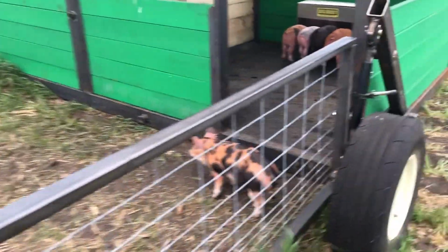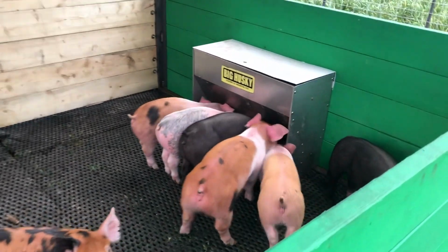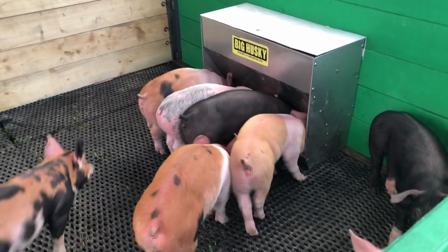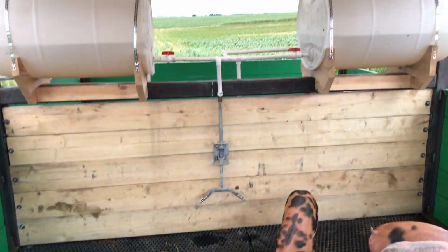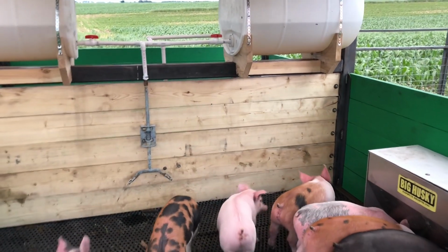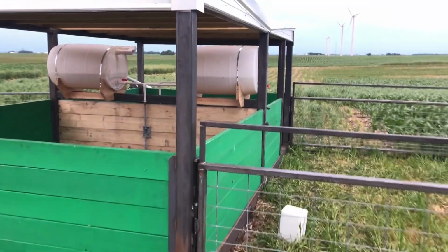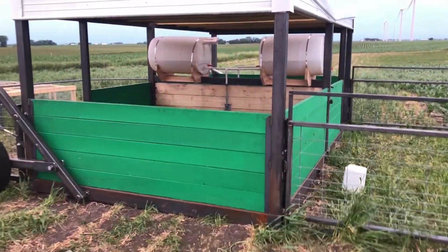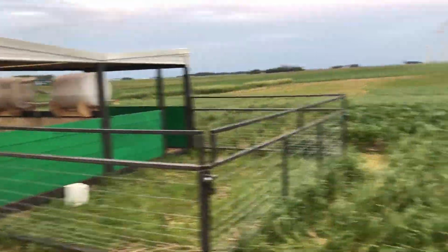And the pigs' pen area is in here. They've got their big husky feeder, which they're having breakfast on right now. Their double nipple water drinker coming off the double 55 barrels. And that's kind of the walk around tour. Didn't take very long, and we didn't go into a lot of detail here this morning, but we wanted to show it to you. It's a lot of stuff going on at the same time.